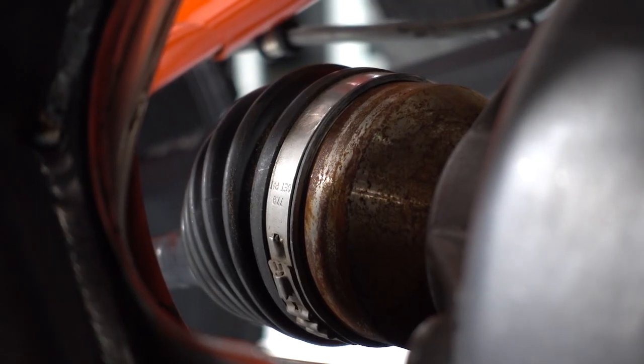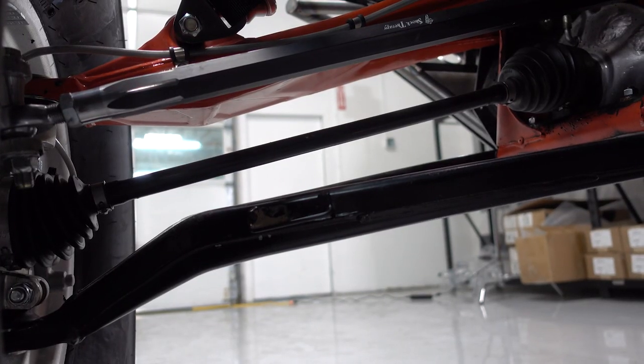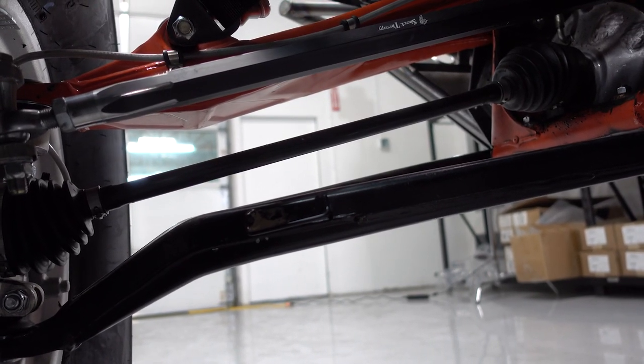RCV is an integral part of every build that we do, because the second that you put a little bit of horsepower to it and a tire on the thing, you're gonna chance having axle issues. Now, Can-Am does an excellent job. Their car is set up perfect. Stock tire, stock horsepower, no issues. As soon as you mess with those two things, you have to put axles in the car if you want reliability, and RCV always takes care of us.